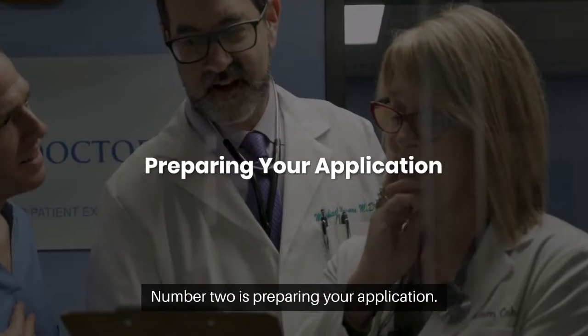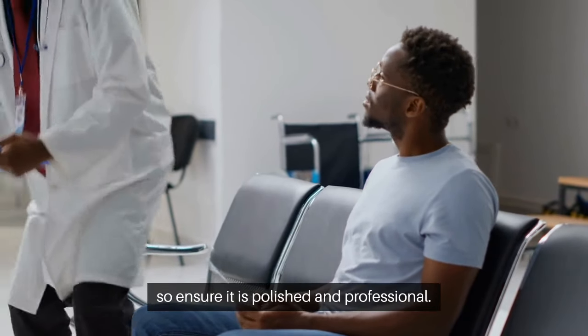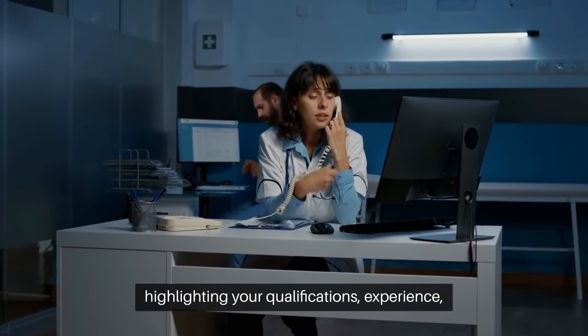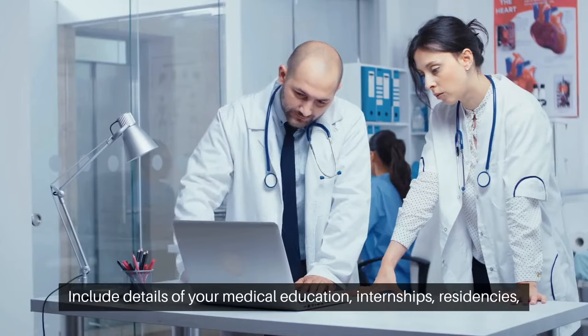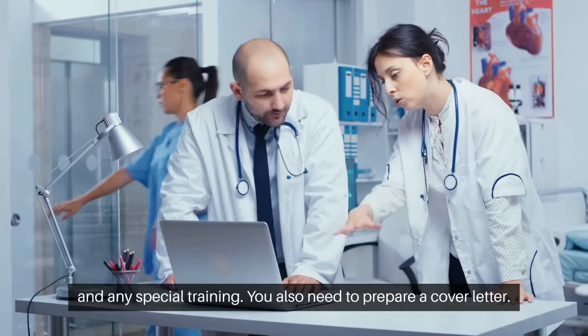Number 2 is preparing your application. Your application is your first impression, so ensure it is polished and professional. You need to prepare your resume or CV, where you highlight your qualifications, experience, and skills relevant to general practice. Include details of your medical education, internships, residencies, and any special training.